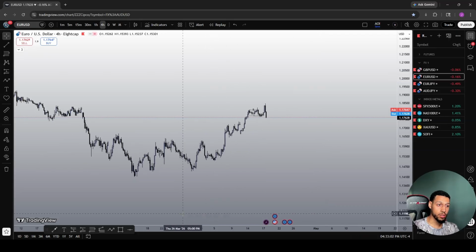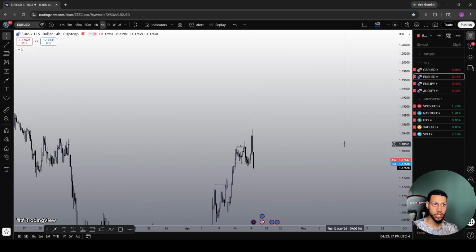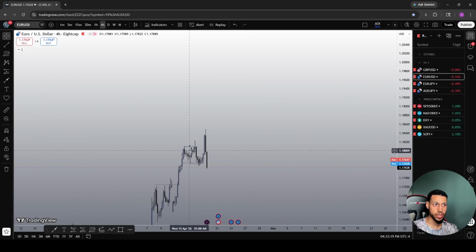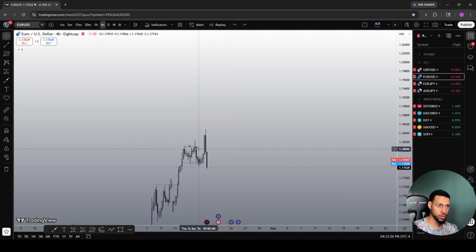Going to the 4 hour, bullish, of course. Breaker structure here. Breaker structure here as well. And then we did get a minor breaker structure here as well. No, we didn't. We just got a liquidity sweep, and then we got this breaker structure right here. Wrong one. We got this breaker structure, and then broke structure, and then broke structure below as well.